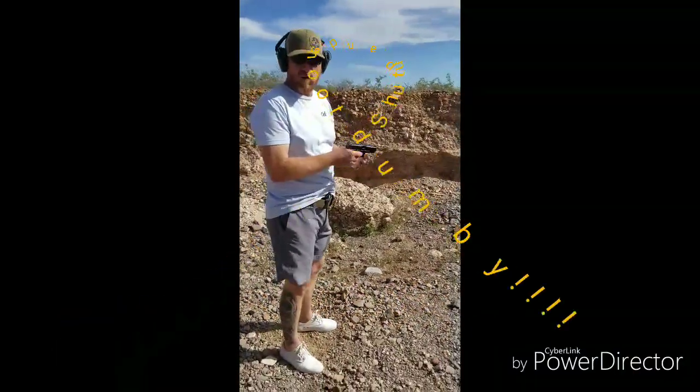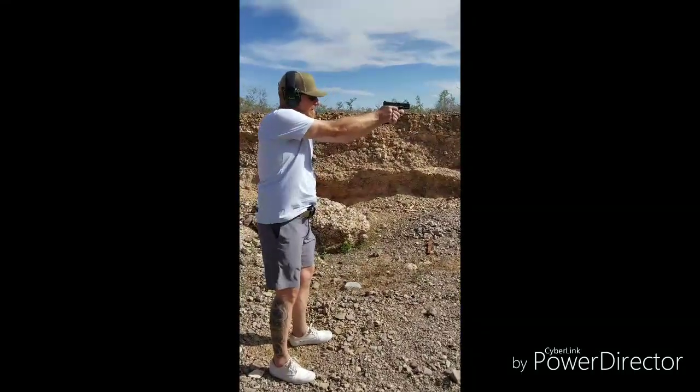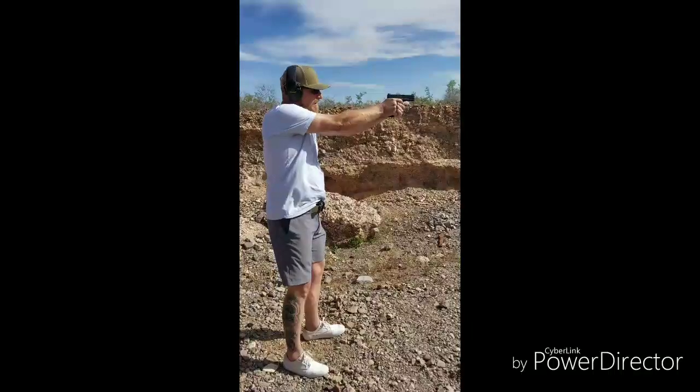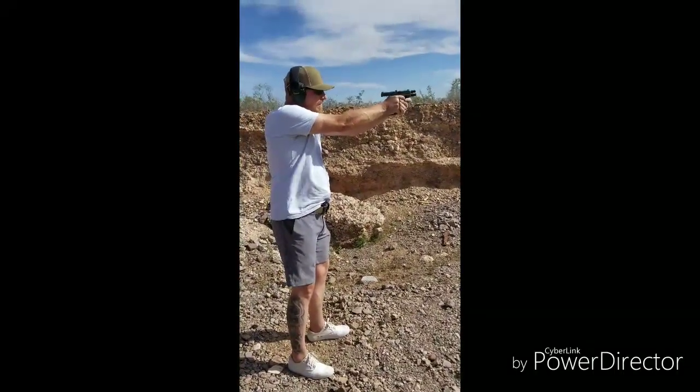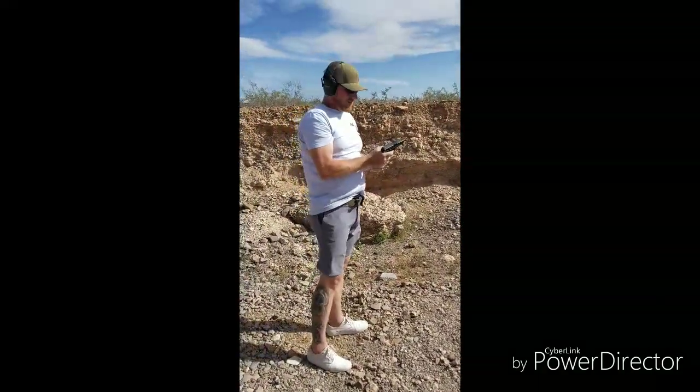I kind of figured out where my sight needs to be. I need to put it basically right on it. It's a fun gun to shoot. I like it.